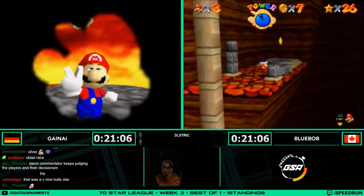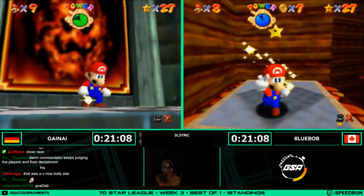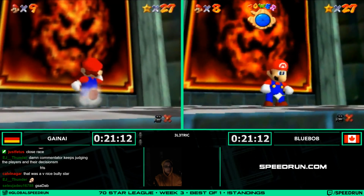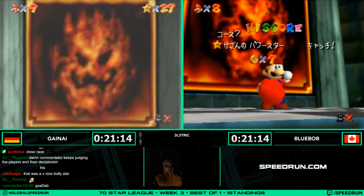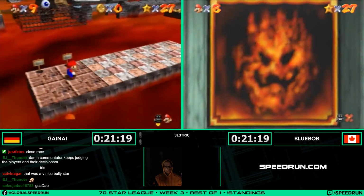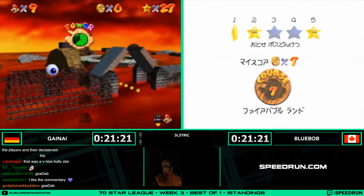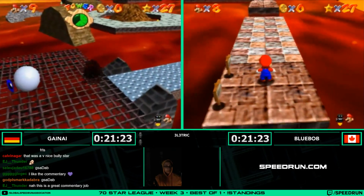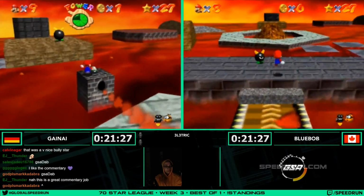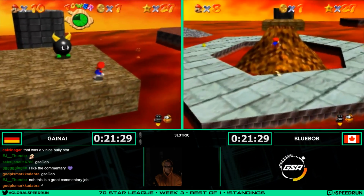And so nice triple bully from Gainai despite having to take an extra burn as well. And BlueBob with a clean lava boost. The most temperamental star in the level. Done and over, fortunately. So Gainai now having to deal with these bully stars as BlueBob again works his way into the volcano. Let's see what his elevator tour looks like here.